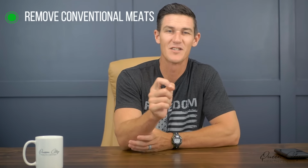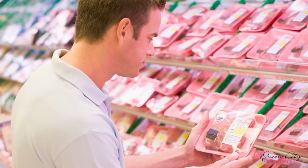The final one that I'm going to talk about on what you want to remove, and this is the last one, is, of course, conventional meats. These are your meats that are being fed corn, or being fed soy, or being fed candy, are being pumped full of hormones, or being pumped full of antibiotics. They're just a toxic mess, right?